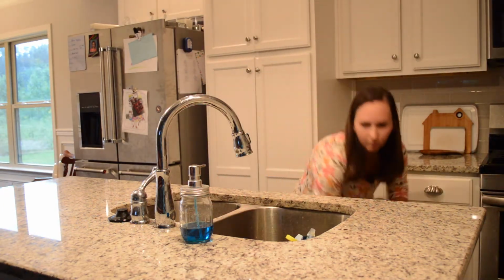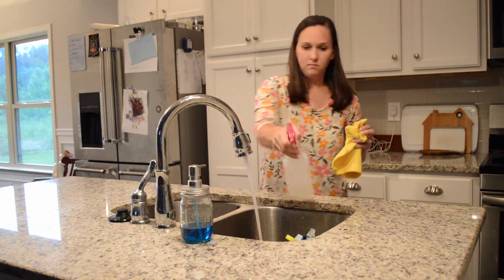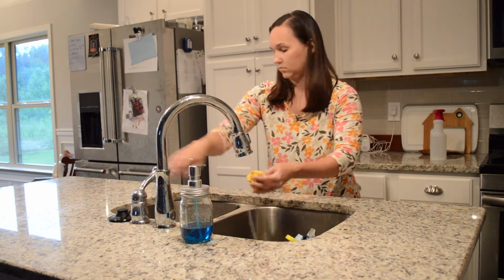Next, I move on to wiping down all the counters. I frequently swap up what I'm using for this. This particular time I'm using the Mrs. Meyers cleaner, and I really like that.